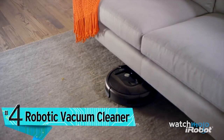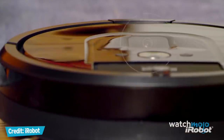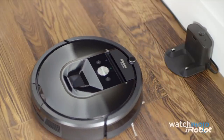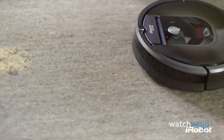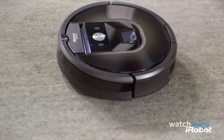Number 4, a robotic vacuum cleaner. If you're getting sick of vacuuming your home when your time could be better spent elsewhere, why not let a robot do the dirty work for you? Simply push a button on the top of the line iRobot Roomba 980 and this robotic vacuum cleaner will start moving around each room, sucking up dirt and pet hair, freeing you up to do whatever you like.